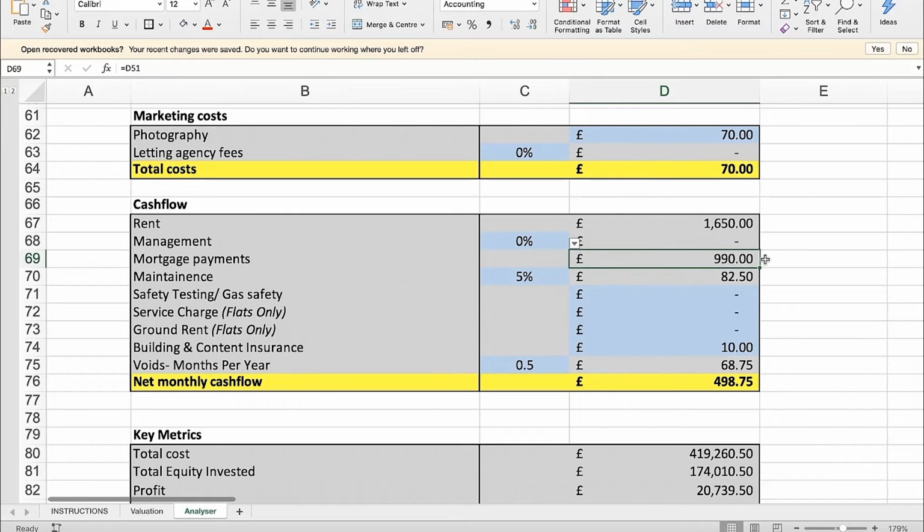You then have the mortgage payments. You then have the maintenance buffer. So we leave in a 5% maintenance buffer in case there are things we have to repair and so on. And I recommend you leave this one at 5. You have the gas safety checks. Again, this doesn't really cost much money at all.